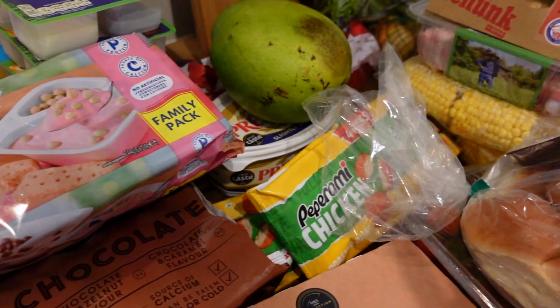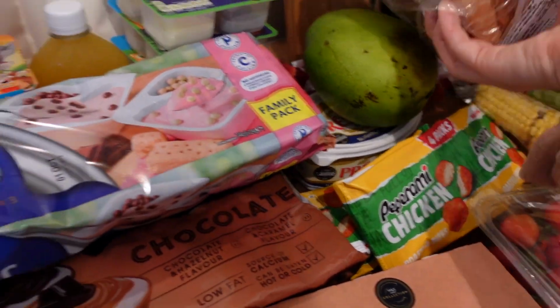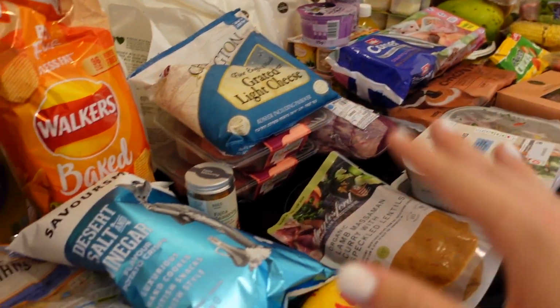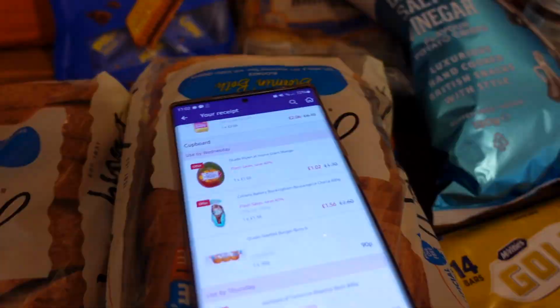Last week I had some issues with the grapes and things. They are always good at refunding things, but I don't want to be complaining about silly things. It doesn't necessarily affect the quality. So I just feel like I lose out from it.